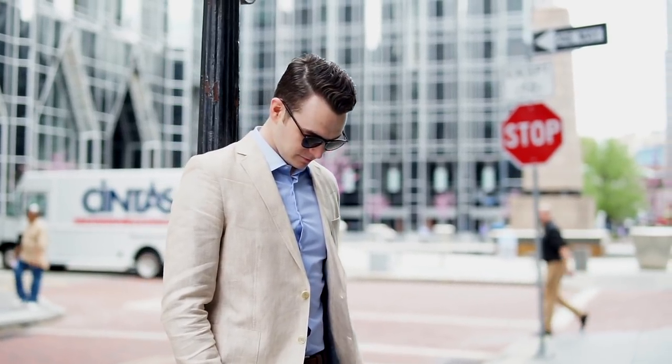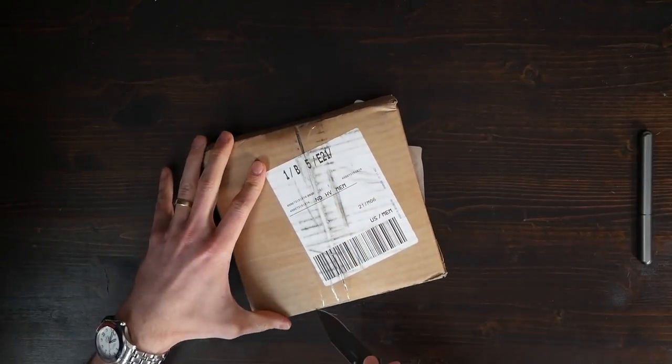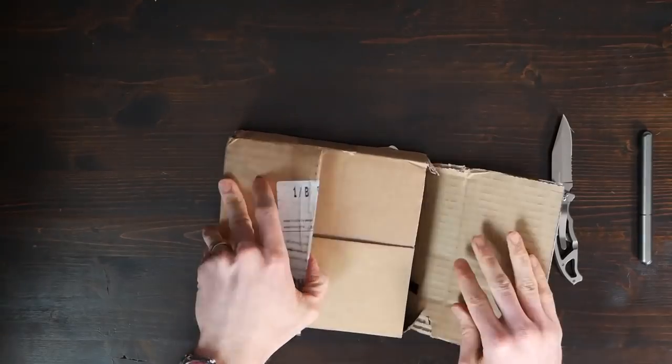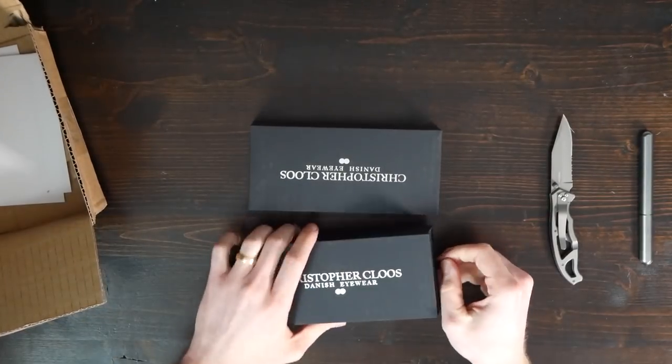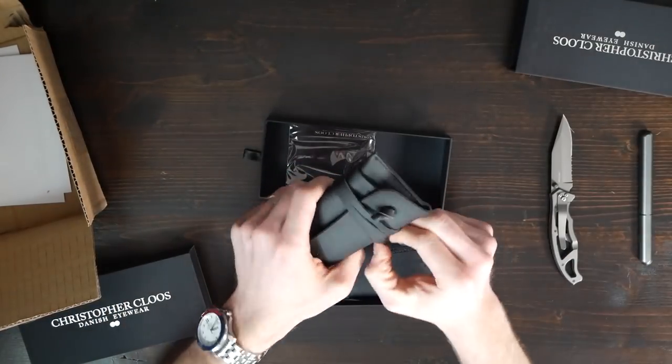Not bad, huh? I love round sunglasses, but my wife hates when I get them. Christopher Cloos has a couple of silhouettes, but plenty of colors within there. Today, I'm looking at the Paloma in Espresso and also the Passable in Espresso. I really have a thing for round sunglasses. My wife hates when I wear them, but what are you gonna do?